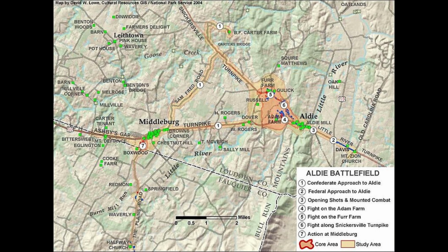Right. About 2 p.m., Brigadier General Gregg's advance column of the 2nd and 4th New York, 6th Ohio, 1st Maine, 1st Rhode Island, 1st Massachusetts, under the command of Brigadier General Judson Kilpatrick, arrived in Aldie.